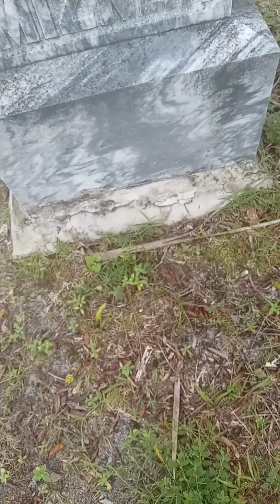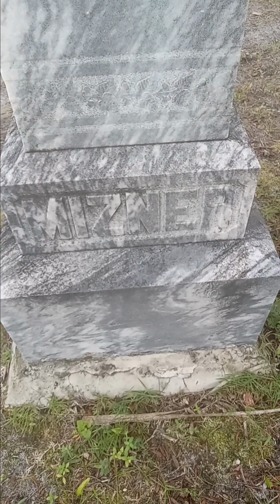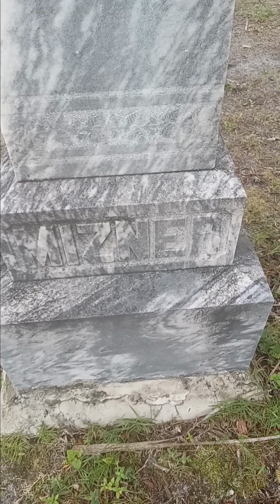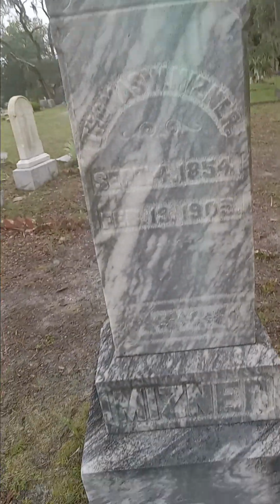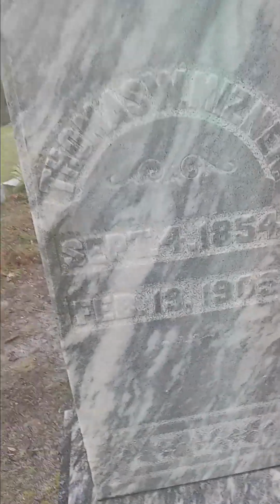And it's got the base right here. Then it's got the second base. Then it's got a smaller, narrower base with the name Mesner on it, M-I-Z-N-E-R. Then above that, it's got the long type tombstone. It might be in two parts. I don't know if this is just decorative or whether it separates this from that. That's a possibility.